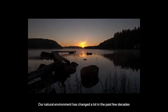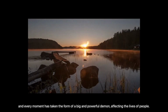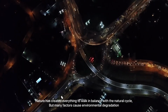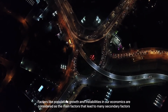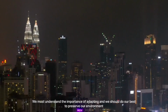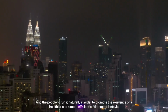Our natural environment has changed a lot in the past few decades, and every moment it has taken the form of a bigger and more powerful demon affecting the lives of people. Nature has created everything to walk in balance with the natural cycle, but many factors cause environmental degradation. Factors like population growth and instabilities in our economics are considered the main factors that lead to many other secondary factors. We must understand the importance of adapting, and we should do our best to preserve our environment and the people to run it in a natural order to promote the existence of a healthier and more efficient environmental lifestyle.